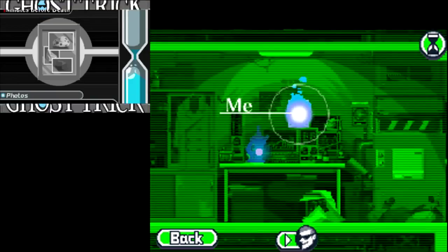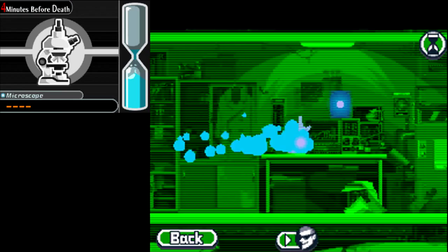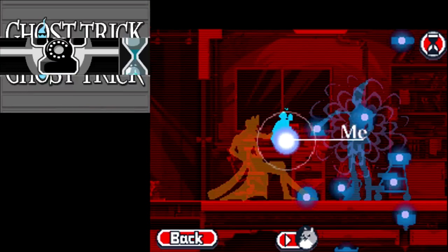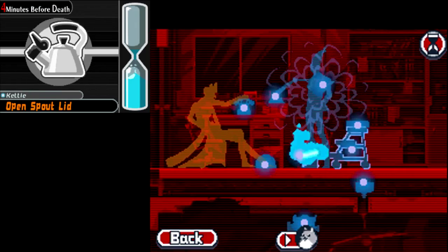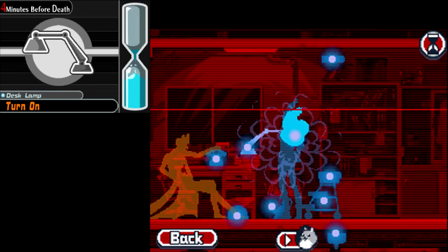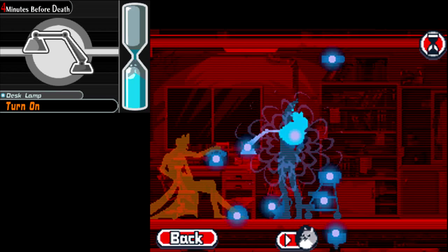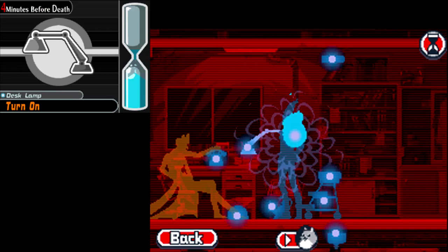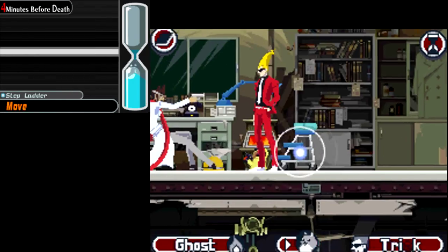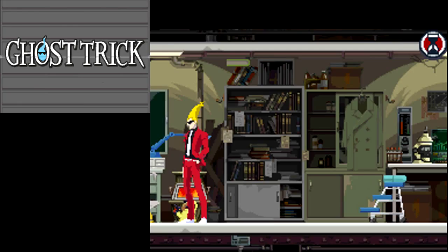Now this is where I don't know exactly what to do, but this is just something I was able to pick up pretty easily. Actually, do we need to move the stepladder back? I don't know. I know what I was supposed to do. I was supposed to bring back our doggy friend with us.